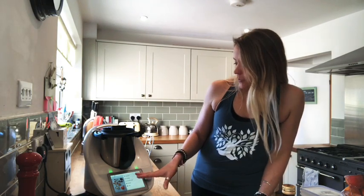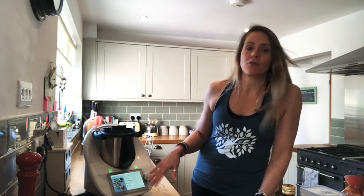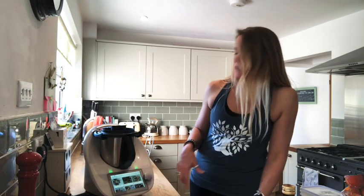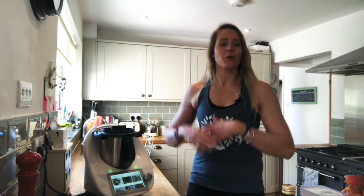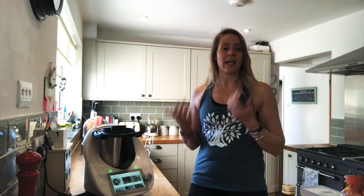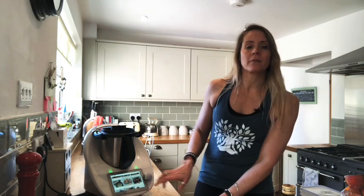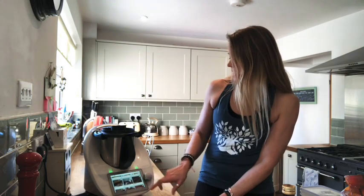So once you have got this screen up, then you can decide what you would like to cook. There's a search function which will go straight to the website, and you can literally type in chicken and it will bring up everything that is related to chicken. So if you've got some chicken in the fridge, you don't know what to do with it, you can search it up and you can get creative ideas. Hopefully you can see that. Yeah, it looks like you can.